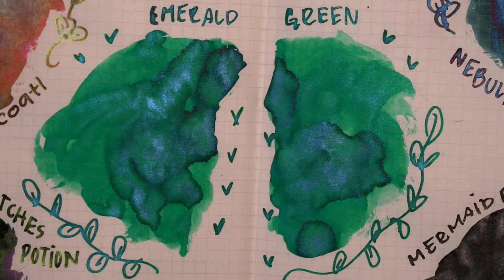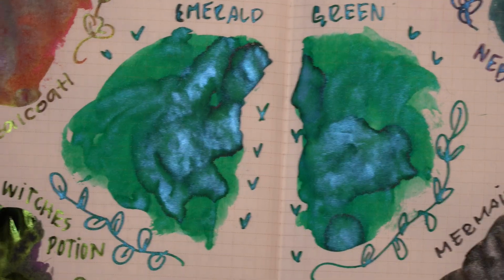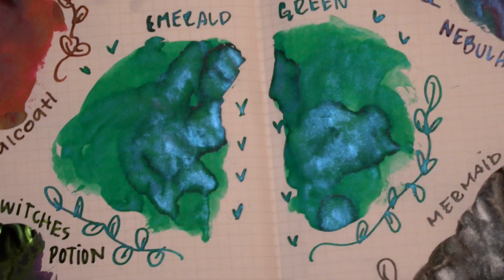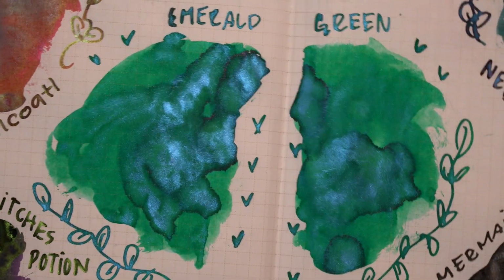And then we had Emerald Green. Honestly, this one might be my favorite, but I don't know, Mermaid, I'll get to that one in a second, but this one is so beautiful. The color is definitely a nice cool toned green. The blue shimmer just makes it look like it's in the ocean. It's dreamy. It's just dreamy.